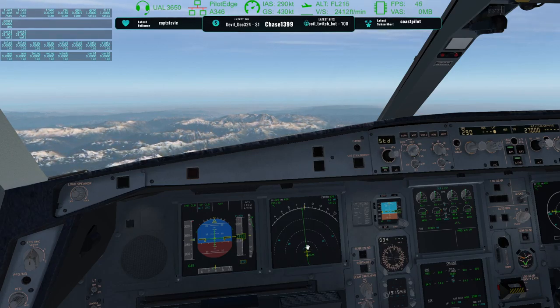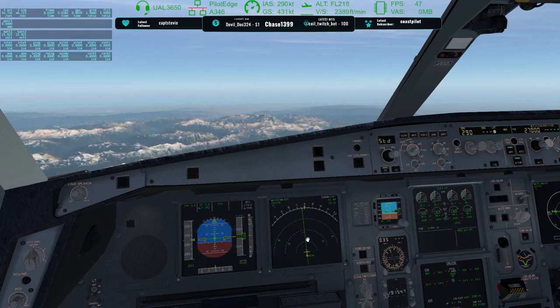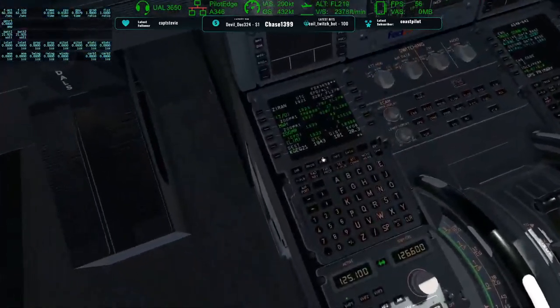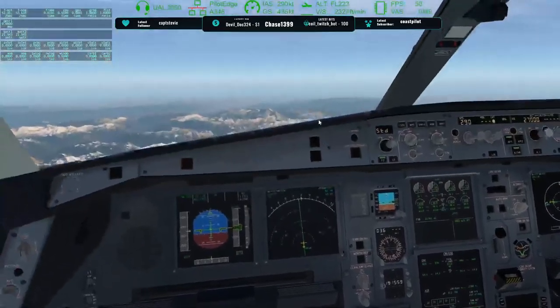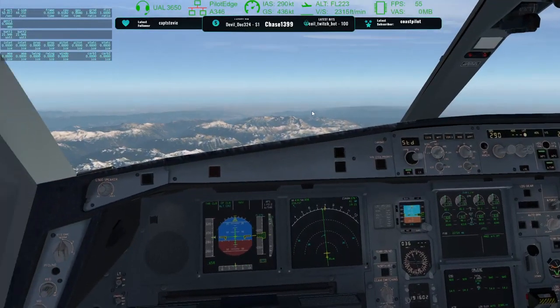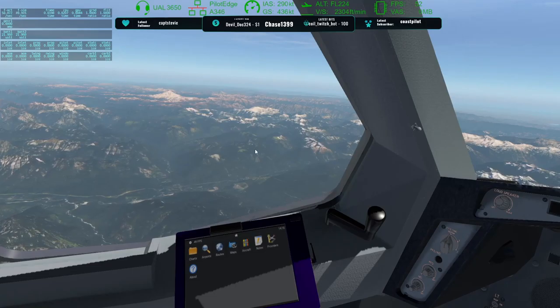So now that will push that out a little bit. There we go. Top of descent at 18 to 23, so a 5-minute cruise. Perfect. That's all I want. It's just 5 minutes of cruise, because the cruise is the boring part.